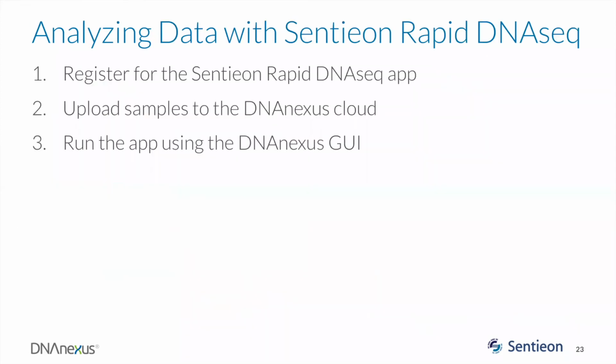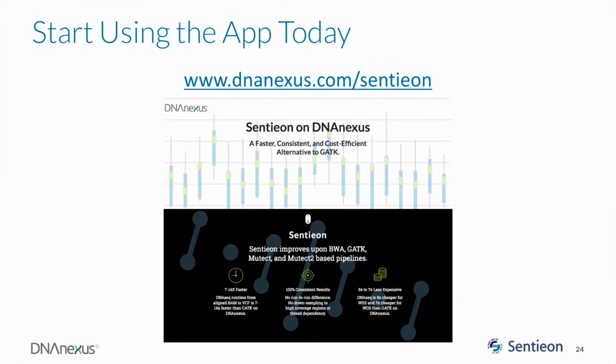So now I'll move on to the tutorial where we'll actually show you how to analyze some data with the Sentieon Rapid DNAseq app. We'll go through the steps of registering for the Sentieon Rapid DNAseq app, uploading some samples to the DNAnexus cloud, and then running the app using the DNAnexus graphical user interface. So you can get started using the app today. Go over to www.dnanexus.com/Sentieon, and you can sign up and you'll be given immediate access to the app. So you can get started using the app very quickly.